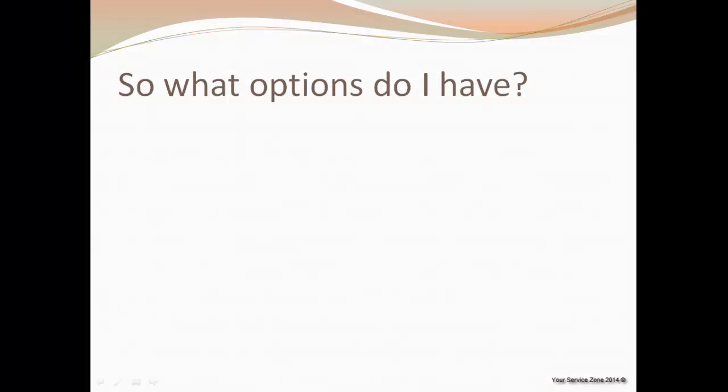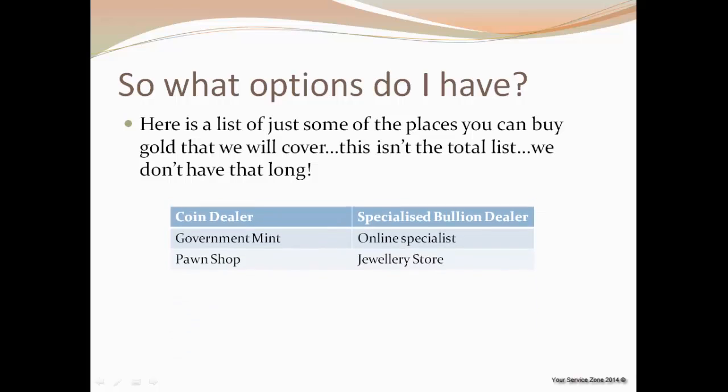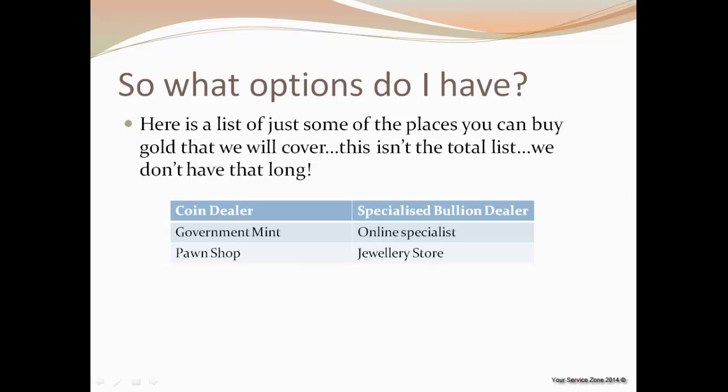Okay, so what options do you really have? I've just brainstormed a simple list. It's not a total list because we don't have that long, but these are basically where you'd be able to buy gold. So you've got coin dealers. You've all seen those shops down in strip malls and shopping centers and everywhere else that have coin shop or something similar above their door. You've got specialized bullion dealers.